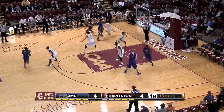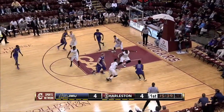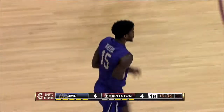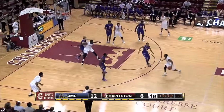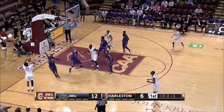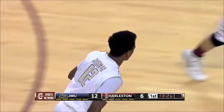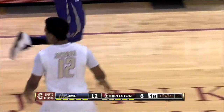Back to what Coach Grant's doing, pressing, making the guys get into the full court game. Nation with the jumper from the right side as JMU takes their first lead of the game. Moved by Grace. Nice pass, quick kick out from Baru to Cameron Johnson, the freshman for the College of Charleston, as the Cougars pull back to within three.